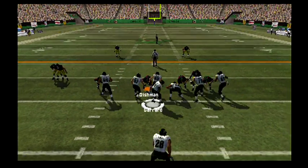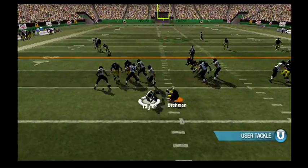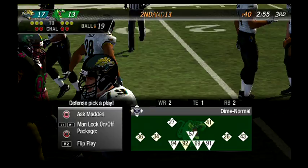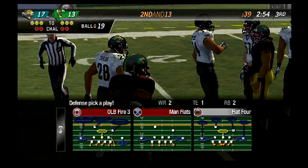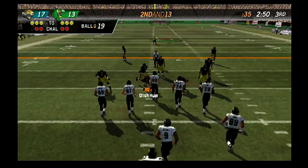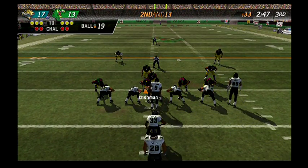The home team come out in a dive package. Dishman gets right in there and brings him down. They went backward on that one. They ran right into the blitz. They should have changed the play at the line. Maybe an audible to a sweep or a pass play. Something like a quick slant.